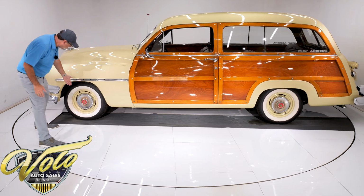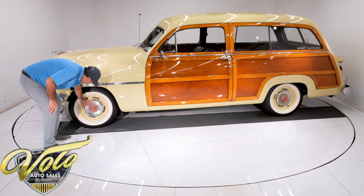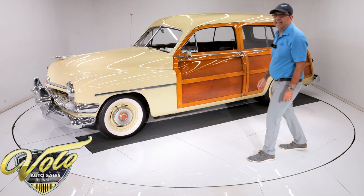It's sitting on radial white wall tires. The rims are painted to match. Hubcaps have a little discoloring, a little bit of age, original hubcaps. So why don't we open it up, see what the inside looks like.